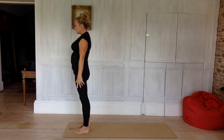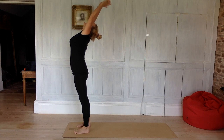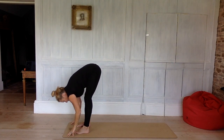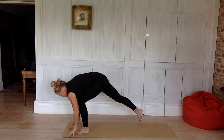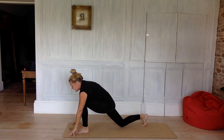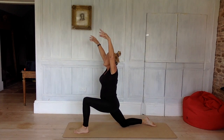Arms by your sides. Inhale again, rotate your arms, take them up, lift your breastbone. Exhale, bend your legs, chest onto your thighs, hands to the floor and straighten your legs as much as they straighten. Bend your knees, step back with your right leg, reach back with your right heel. And exhale, bring the knees to the floor and the front of the foot flat. Coming up again into lunge.